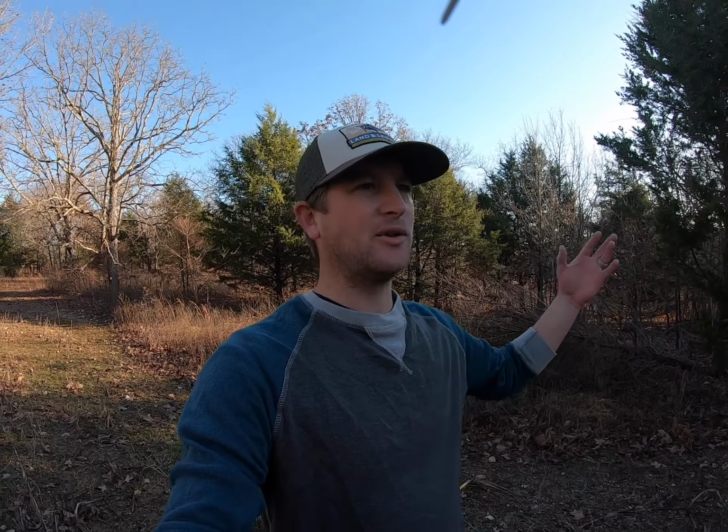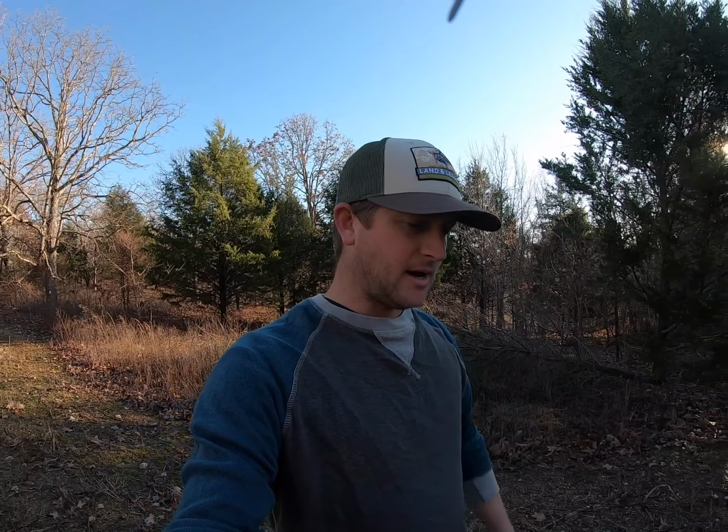So we came down here with the original intent to hunt, but conditions were a little bit windier and warmer than we like, and we checked one of our spots close to the road, pretty close to where we want to hunt, and the wind was way too swirly. So it's time to improve habitat.